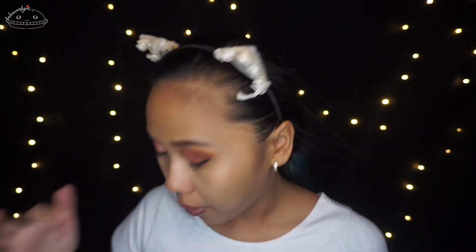Just one little dot. So let's wait for that to set, and I'm just gonna take the foundation and dot this here. So again, hopefully this is going to match me. If not, I will work with it. I won't mix other foundations though, just to be sure that I'm not messing with the color. I'm just gonna use a damp sponge on the right side without a primer.